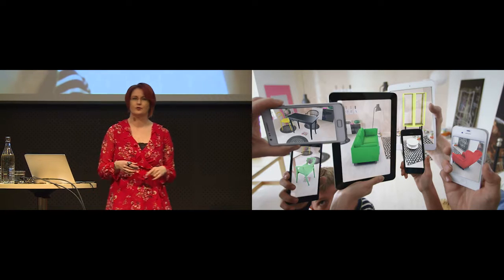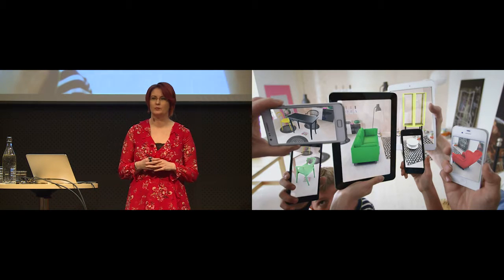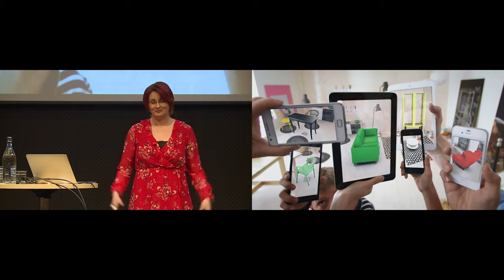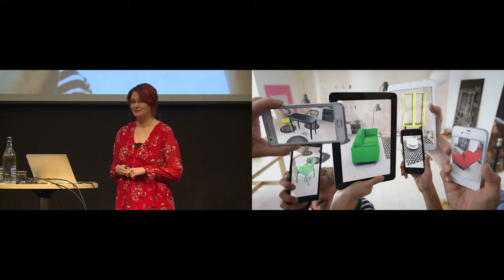How many of you have tried Pokemon Go? Yeah, basically all of you. I haven't, because I'm a stubborn Windows Phone user. Yeah, so that's my own fault.